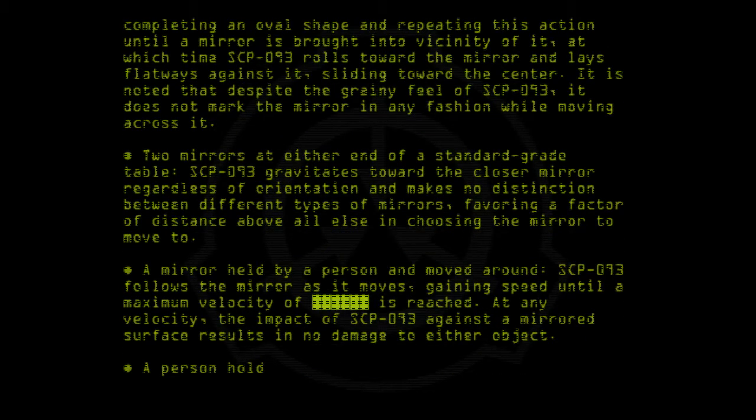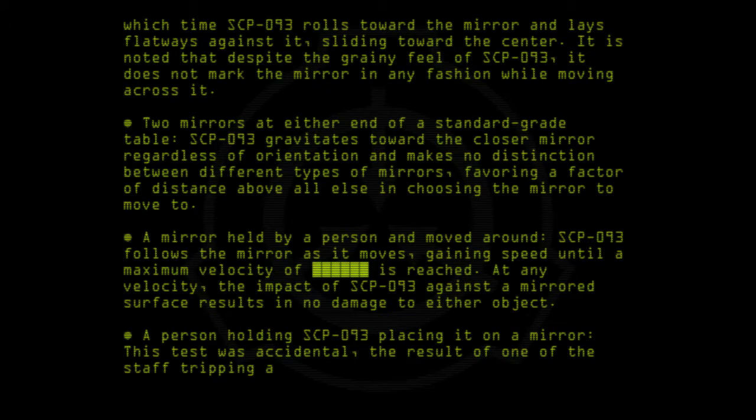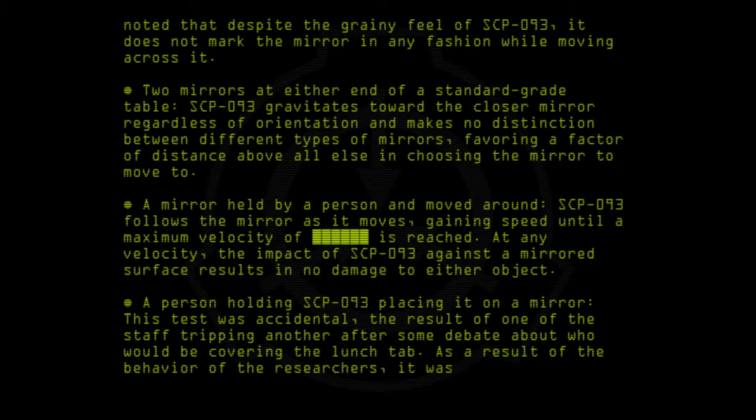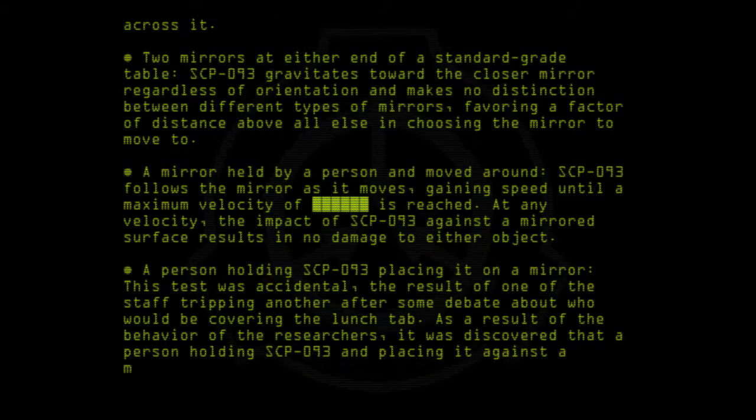A person holding SCP-093, placing it on a mirror. This test was accidental, the result of one of the staff tripping another after some debate about who would be covering the lunch tab. As a result of the behavior of the researchers, it was discovered that a person holding SCP-093 and placing it against a mirror will in fact move into the mirror.